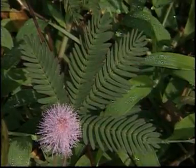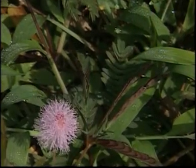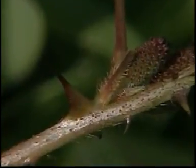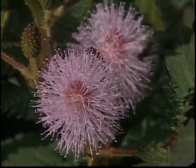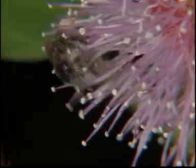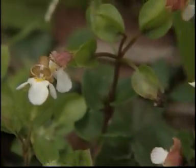Another plant that grows along the roadside is this. Watch. Touch the leaves and they fold together. This is the touch-me-not plant. You must be careful when you go near touch-me-nots. Just look at how sharp the thorns are. These are the flowers of the touch-me-not plant. Each little hair on this purple ball is a flower. If you have the chance, try counting how many little flowers make up a purple ball. Each time you are in the garden, look out for the different wildflowers there.